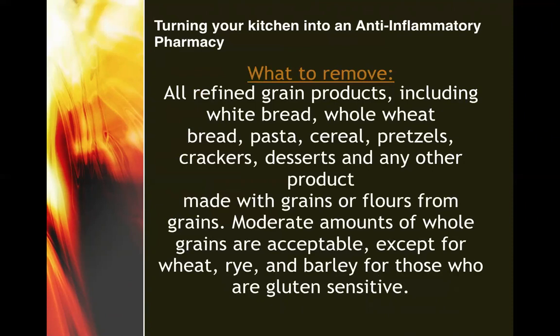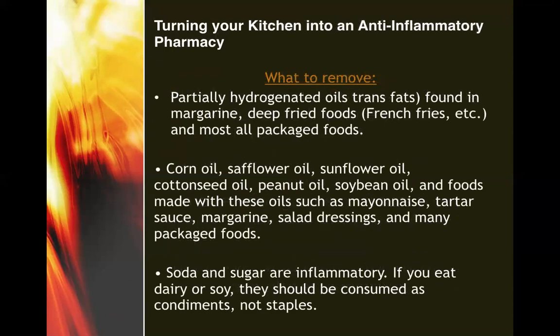So, you know, white bread, whole wheat bread, most pastas, cereals, pretzels, crackers, all the good stuff, right? Desserts, all the tasty things. Not necessarily, but that's the stuff that we crave sometimes when we're craving sugar, or some women who are anemic, or people in general who are anemic, will crave flour. And so you want to use these in moderation as well. If you are gluten sensitive, then you want to be careful about wheat, rye, and barley being in your foods. Gluten is a whole other webinar, so we're going to skip over that, and we're going to continue.